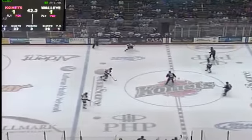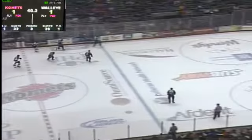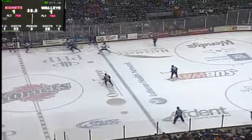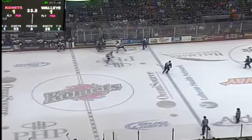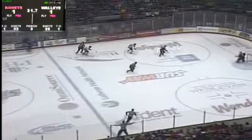Komets at center ice. Cleared off the wall as Pastilli dumps it back into the zone. They fight for it at the blue line. Komets come back with it on the wall. They got it again. Couldn't hold it. Now it's dumped in deep by Pastilli, going hard to the corner.